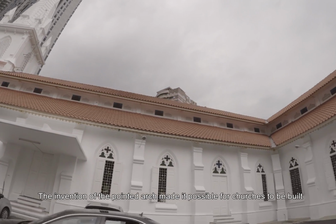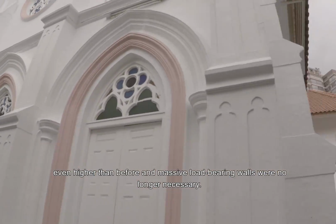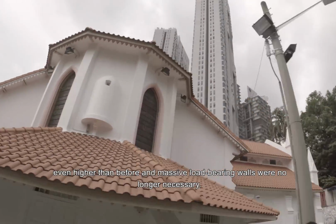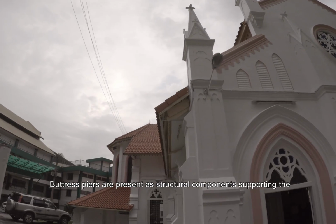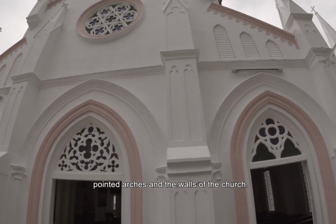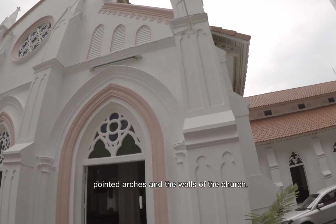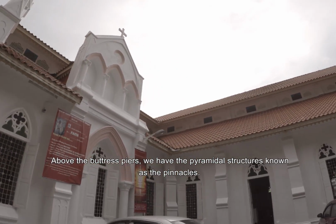The invention of the pointed arch made it possible for churches to be built even higher than before, and massive load-bearing walls were no longer necessary. Buttress piers are present as structural components supporting the pointed arches and the walls of the church. Above the buttress piers, we have the pyramidal structures known as the pinnacles.